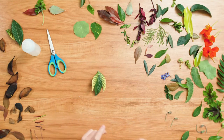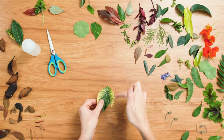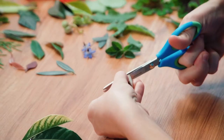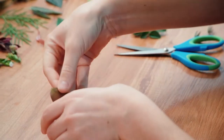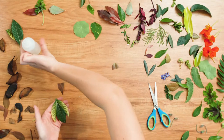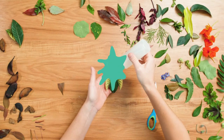All right, now the next step is to find a leaf that will be our head. Now I like to choose a leaf that's a slightly different color to what we've used already. So we've used a fair bit of green and yellow, so maybe something that has a bit of red in it. I think maybe this one. And then cut it just across the bottom there. And what we'll do is stick that little head just on top here. So grab your glue again and place your head on.